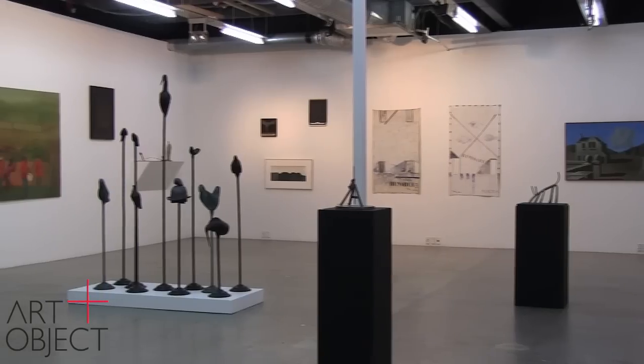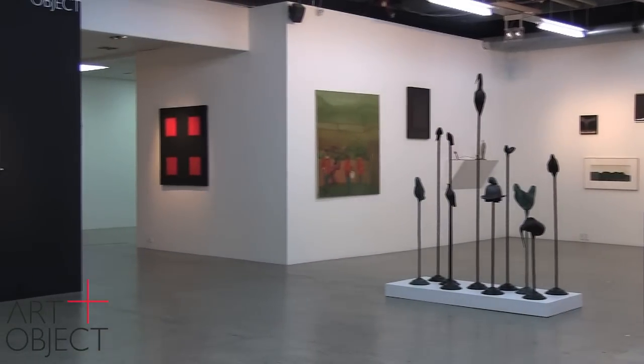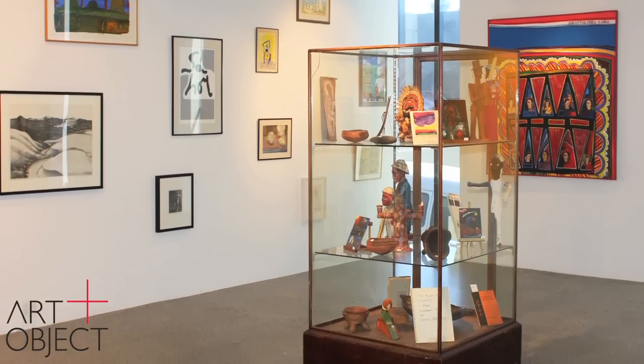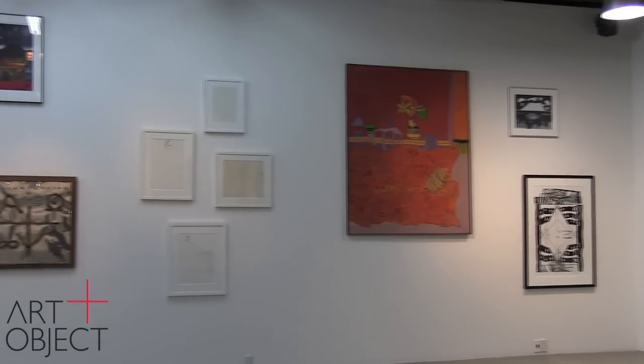Welcome to a very special catalogue here at Art+Object. This is a catalogue that Ben has worked on very, very hard. It's a wonderful collection. It is, of course, the collection of Dame Judith Binney and Sebastian Black. We're going to take you through some of the works that we think are really unique and a little bit about the history of this collection.